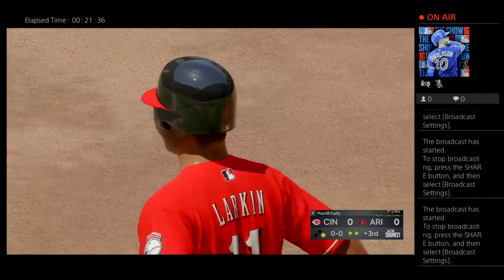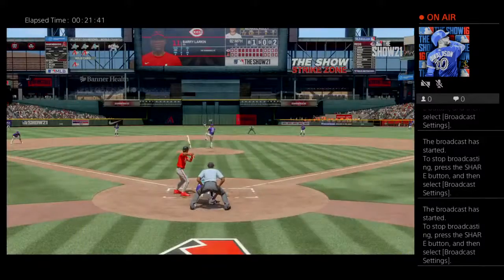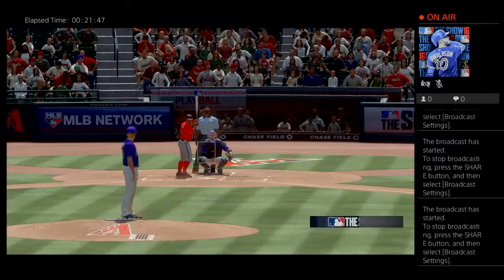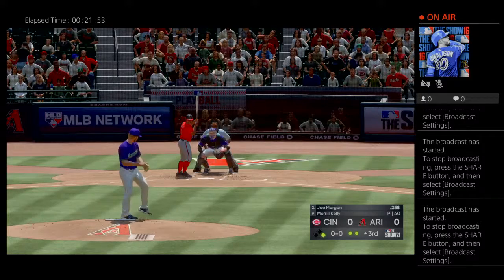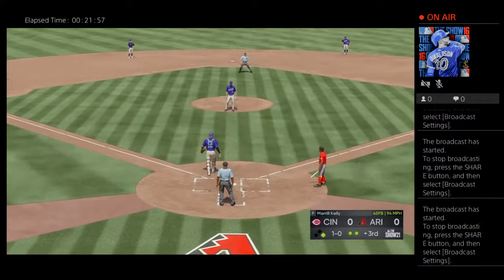Everybody's different coming out of spring training. Some guys get off to torrid starts, some guys struggle. This is one that struggled, but maybe that single gets him going. Stepping in now, Joe Morgan. 0-1, no pitch, strike out, nothing doing.